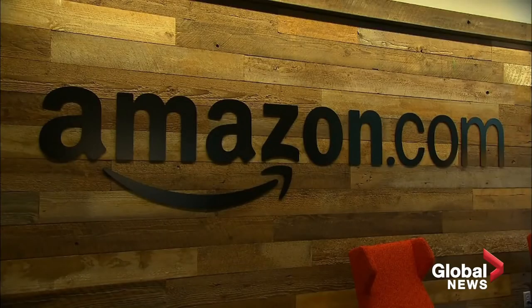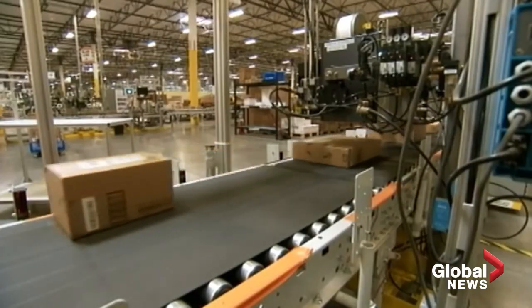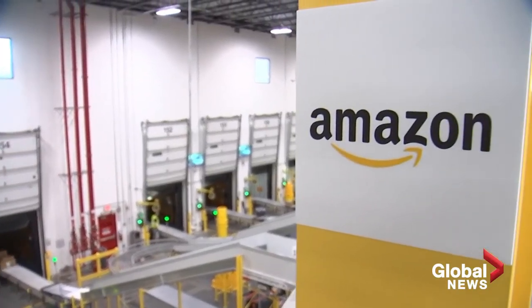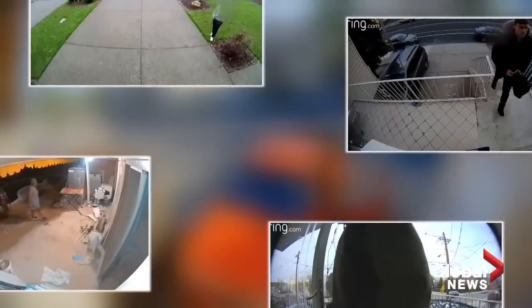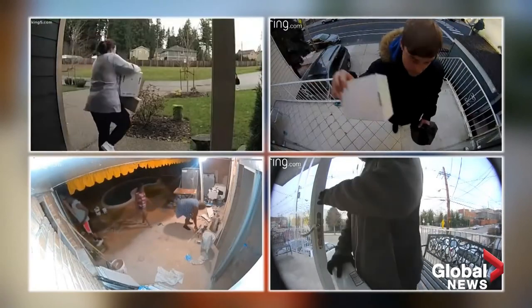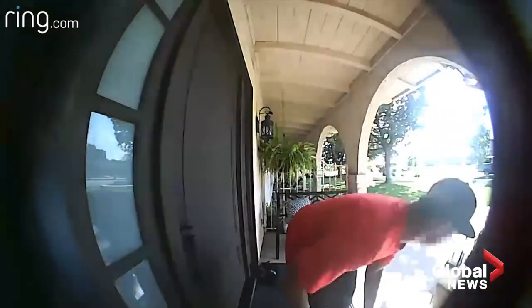For its part, Amazon and Ring are now trying to address some of the concerns and have started issuing patches for vulnerabilities. They're getting a lot faster with patching and remediation. But privacy and security remain concerns and aren't likely to go away anytime soon.